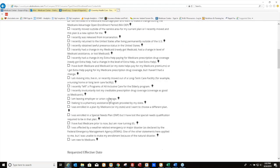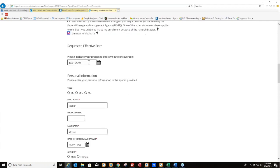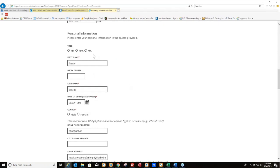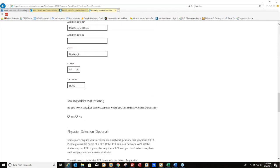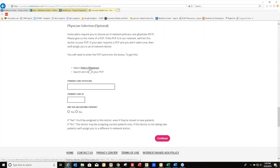SEP question, if a SEP exists, of course. We're just going to drop down to I am new to Medicare. The date selection here, all of this information does pre-populate as I promised, except for one question, and that is the gender question. You do have to answer that. If they have a different mailing address, that needs to be completed or changed. Physician selection with a hyperlink if they do not know, or if you do not provide them with that information. So I'm just making this information up and continuing through.